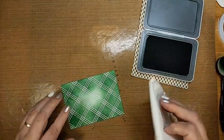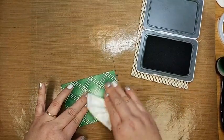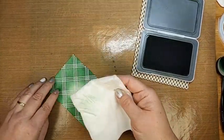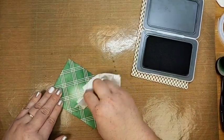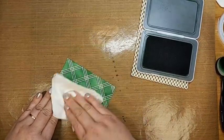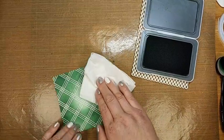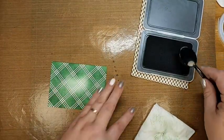And then all you do is you take your soft cloth and you just buff on those white parts. Just a little buffy polish, and you'll see the cloth is picking up little bits of the jade ink that is sitting on top of those UV coated pieces. Just go all the way around. It's probably also picking up stuff that's on my Versamat.